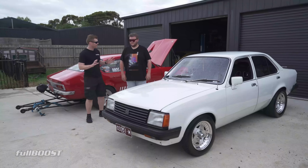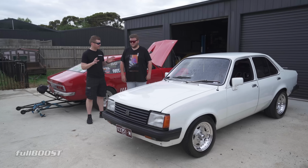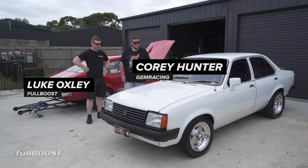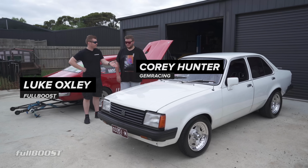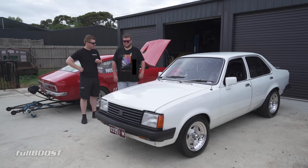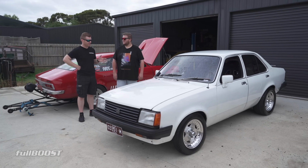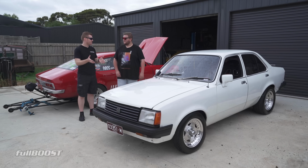Best thing about your Gemini, Corey, is the fact it doesn't have an SR20 engine in it, yeah? Or an LS. Or an RB. Or a 13B. Everyone puts everything in these now, but everyone's gone back to their roots in every car, and everyone is much more appreciative of a car with the factory engine in it, yeah?